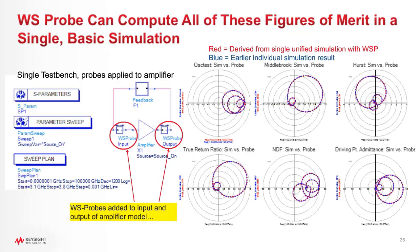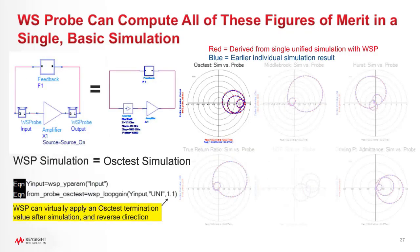What I'm showing on the right is a comparison between the results. The probe data is red, and the earlier simulation data that I did before was blue. And the results you can see here agree almost perfectly. So I wanted to look at this a little bit more closely. What I mean is that this probe simulation emulates the earlier OS-test simulation because I can pass the probe output directly into a function where I specify unilateral loop gain and 1.1 ohms termination impedance like earlier, and the result from this equation perfectly matches the earlier OS-test simulation we did.